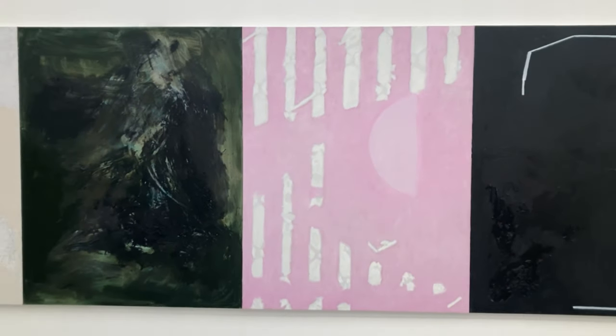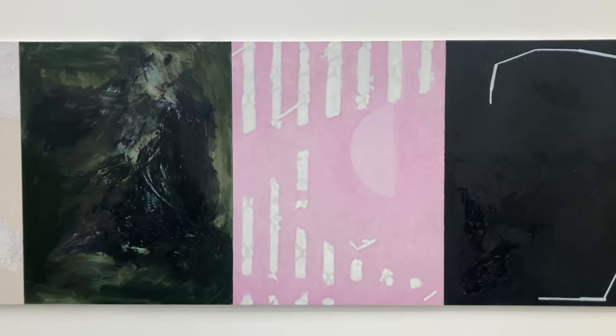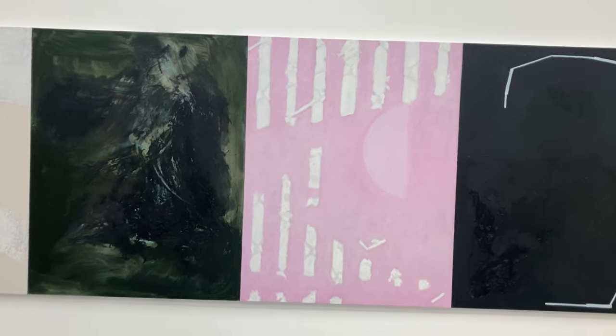And this black one makes the strokes as if they were drawn with some crayon or chalk on board. And the pink one looks like there's some shadows on the ground. Could be a fence.